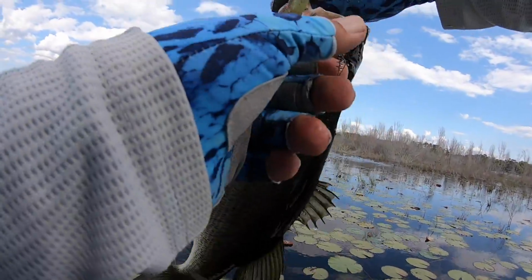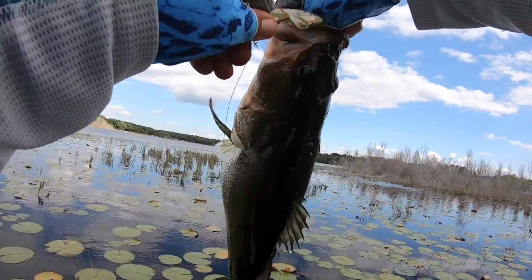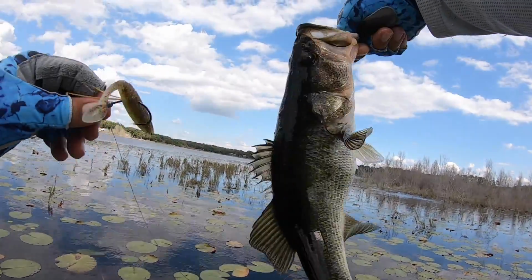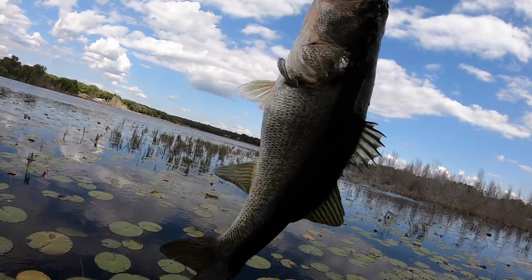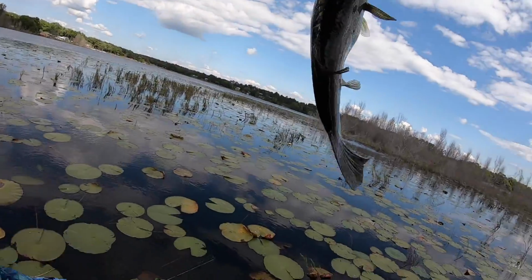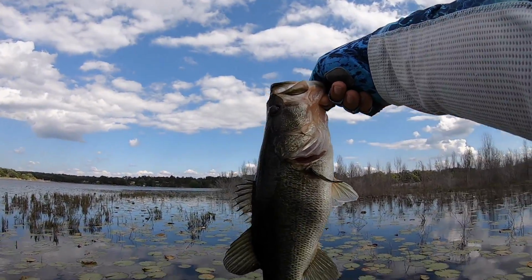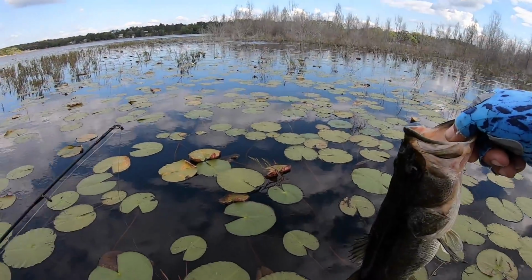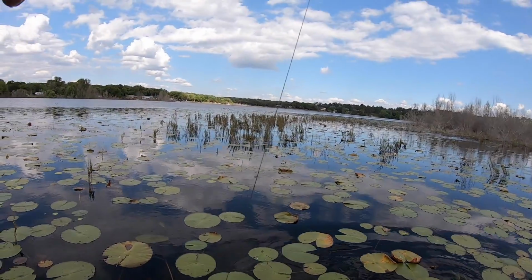That little Ronco paddle tail right in the corner of the lip. Perfect. Look at that. It works. Healthy, healthy, healthy. Chunky little bass. Number one on the Ronco paddle tail. Awesome. Gotcha one. Thank you, buddy. Excellent fight back here too. But there it is, guys.